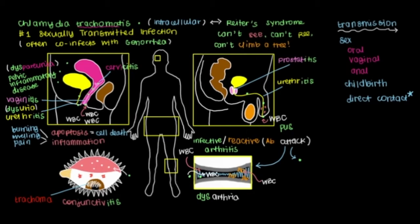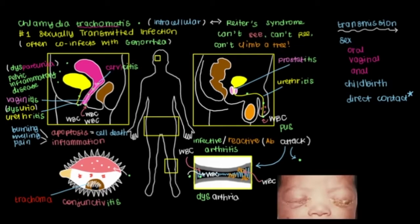Now, in addition to Reiter's syndrome, if you have an infected mother, she can spread chlamydia to her newborn child and have something like this occur. And this is referred to as neonatal chlamydia. And first off, you might notice here the crusting of the eye, which is similar to something we already talked about. This is conjunctivitis. But you can also see pneumonia in an infected newborn.